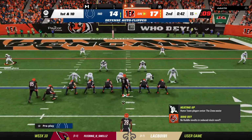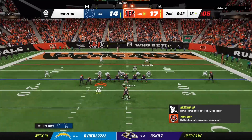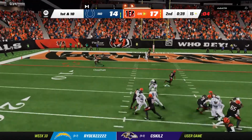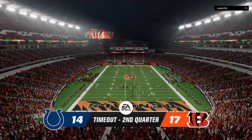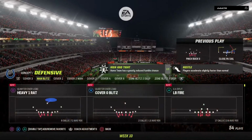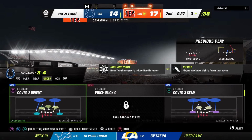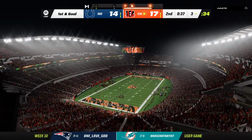Here we go. Line of scrimmage, the 15. It's 1st and 10. Here's Burrow setting up to throw it. And it's caught. And stopped a few yards shy of the goal line at the 3. Now the Bengals going to use the first of their timeouts, as the clock will stop with 37 seconds to play in this first half.